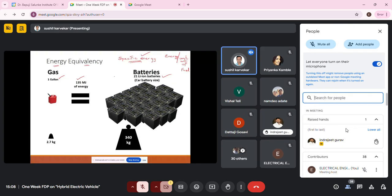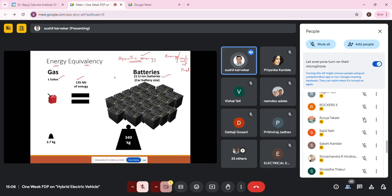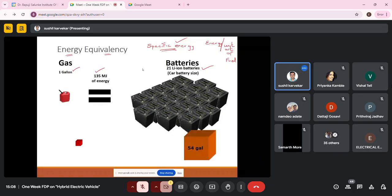So specific energy, which is energy generated per unit amount of petroleum, diesel, or CNG, is much higher as compared with batteries. Okay, so that aspect definitely has to be taken care of.